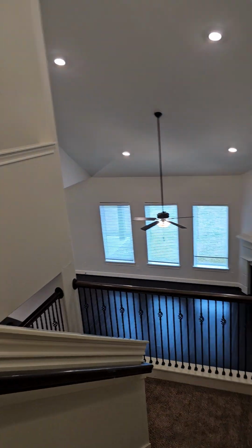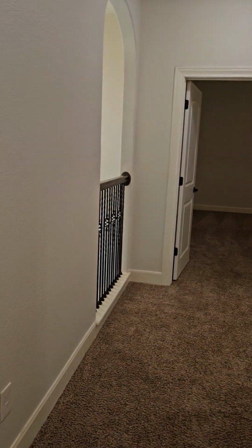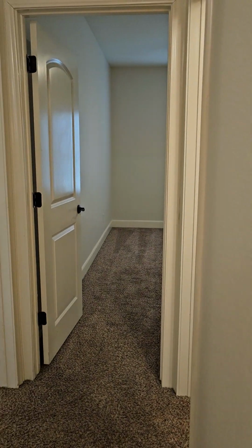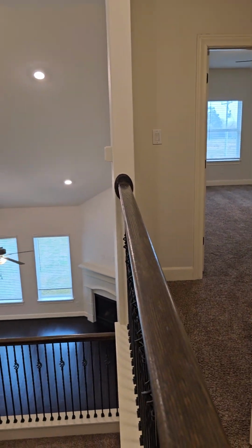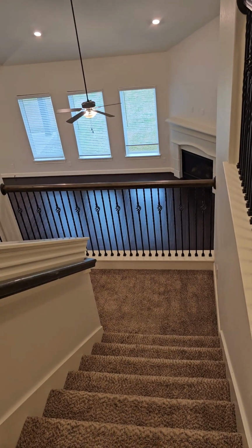Linen closet. This is where we came up. Media room, study space, full bath, two bedrooms. This is coming back from the secondary, primary, or large bedroom. Next will be going downstairs.